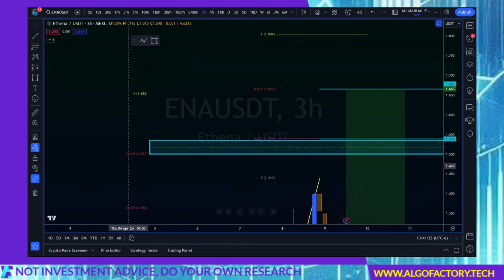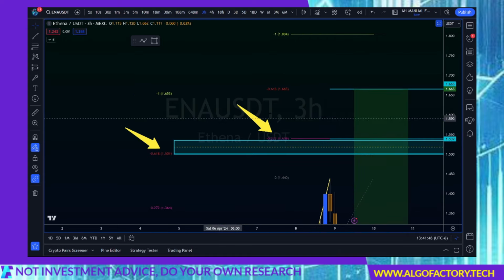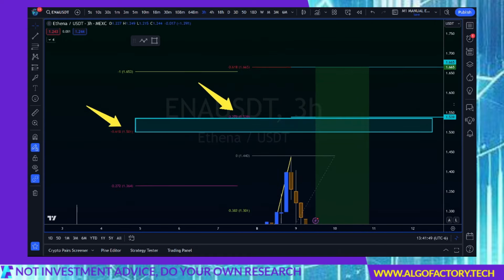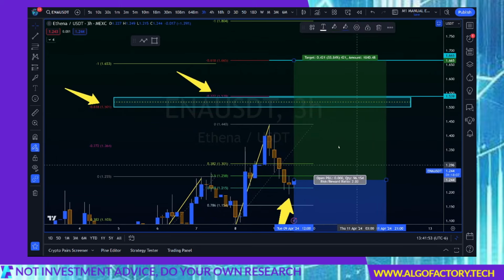Now you can see this 1.618 right there. Let me use my arrow, 1.618 here, 2.72 there, corresponding lines. So in this box is a pretty decent area for me to consider taking, if not all of the profit, then some of the profit. And if I were only taking a portion of the profit, I probably would move my stop up into at least break even, or say the entry of the trade, and that way it's a risk-free trade.